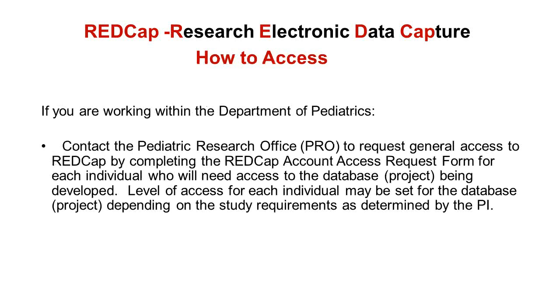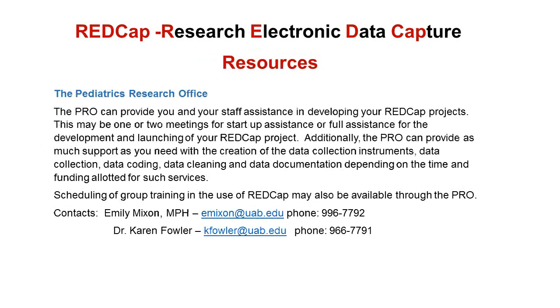If you're within the Department of Pediatrics, you would contact the Pediatric Research Office and we would get you set up on REDCap. Anybody who would need access to the database or project that's being developed would need their own login. Once you have that, you'll have access to REDCap, and you can also restrict who has access to what. So say you have lab personnel and clinical personnel. You may not want the lab personnel having access to the clinic data, and vice versa. So you can definitely restrict who has access to what.